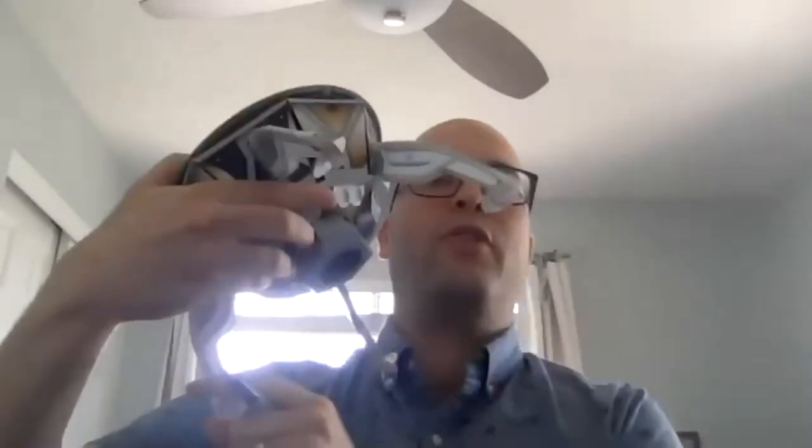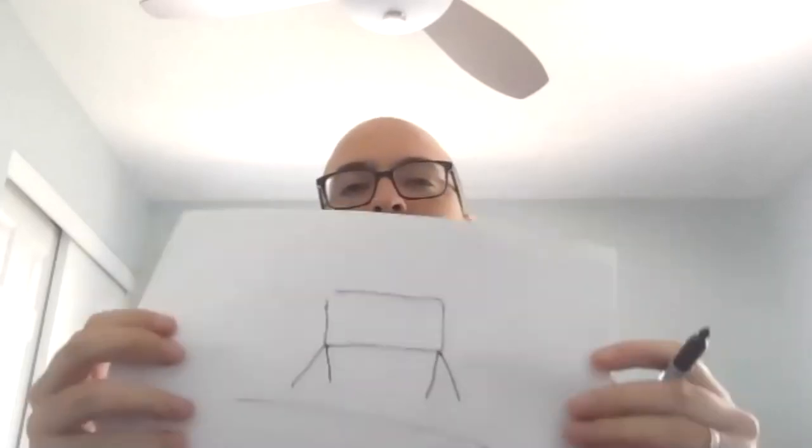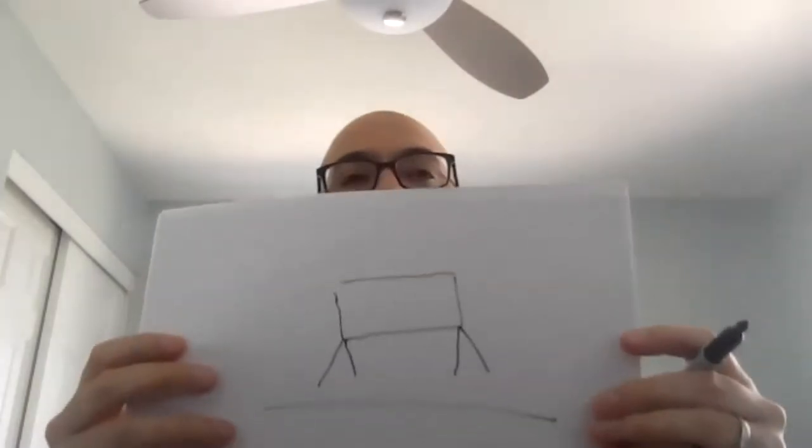You see, 1, 2, 3, and 4 legs. The spaceship has four legs, so it will be stable on the moon. So let's draw four legs to the spaceship. You see, these are the four legs of the spaceship.